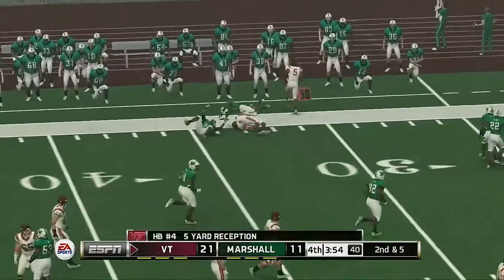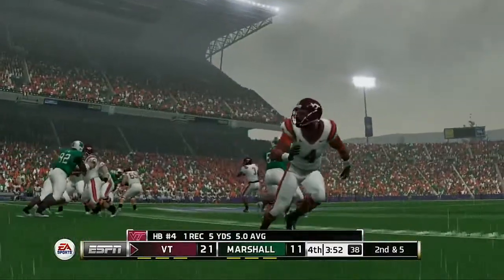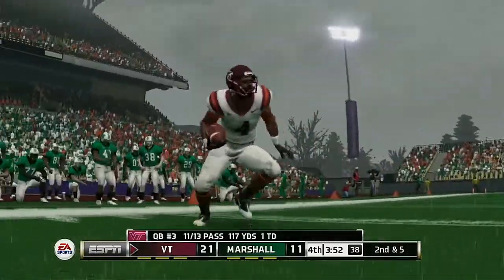Caught with room to work, and they make the stop at the 32-yard line. Number 28 makes the tackle at the 32-yard line. That brings up second and five.